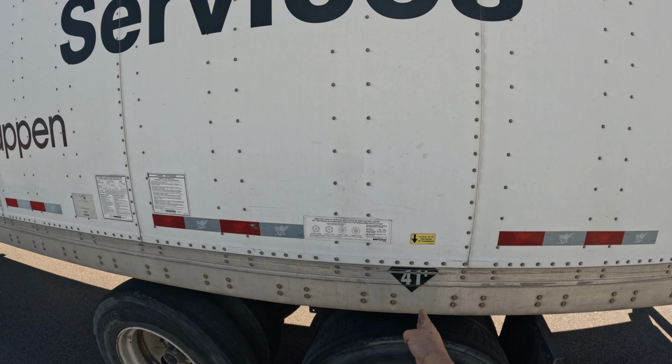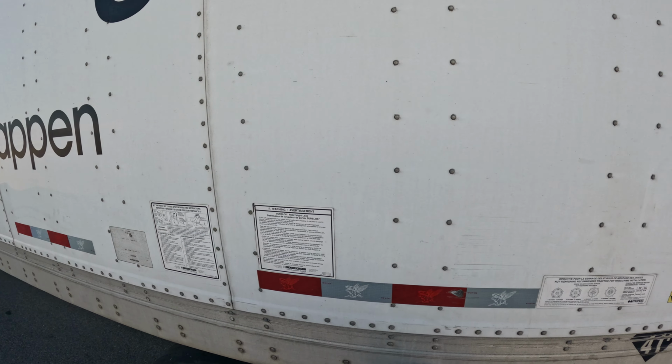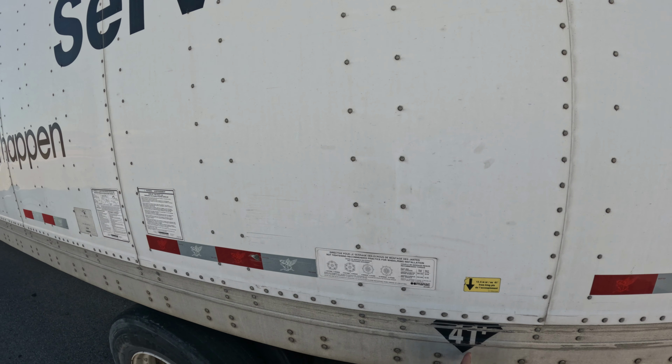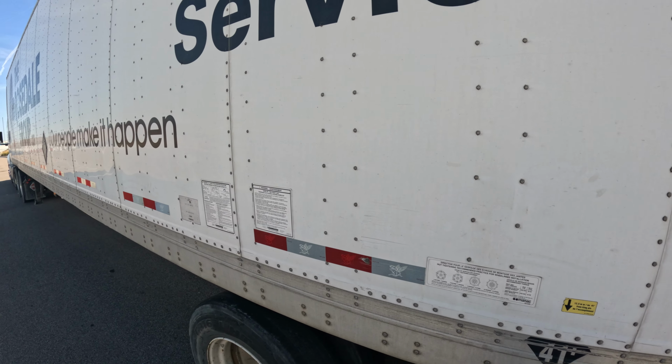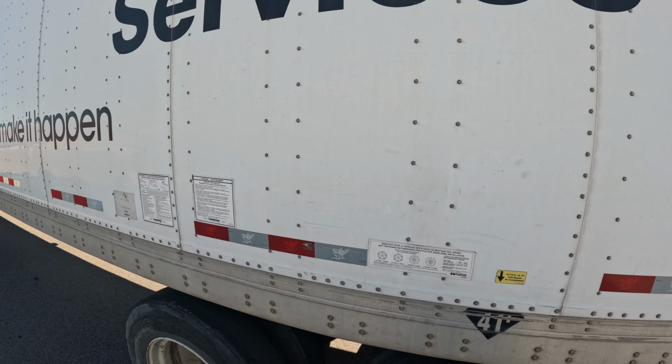You cannot go past that 41 mark in most states. I'm right here, so I'm good. If I needed to move it back, I could move it back to here, but it can't be any further than this. Now in California, it's actually 40 feet. But some trailers you get are not going to have this sticker.